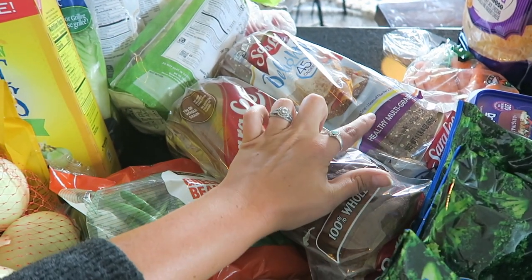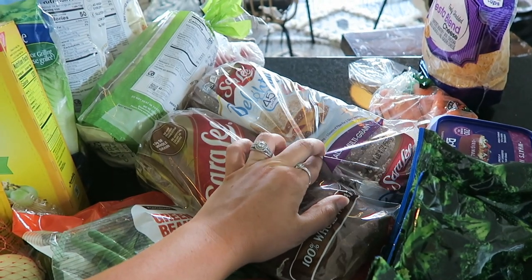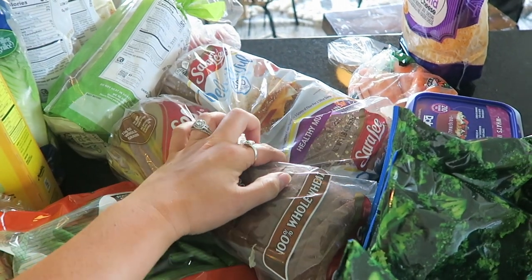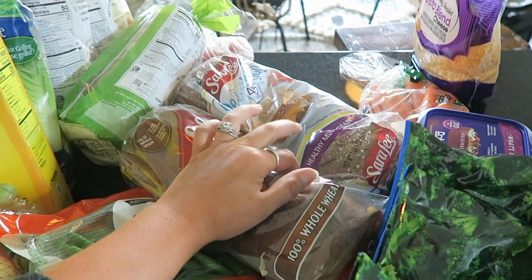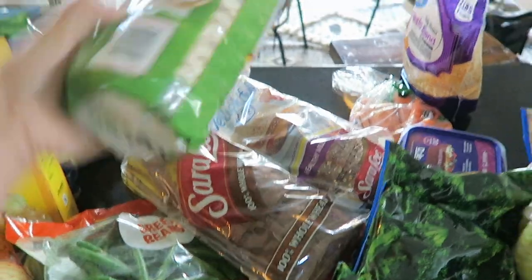But this one is a decent bread. It's lighter. You have to be careful when you toast it because it gets ultra crunchy. I do like avocado toast quite a bit. It's so good. But this one has no high fructose corn syrup, 3 grams of fiber, and it's only 45 calories per slice.